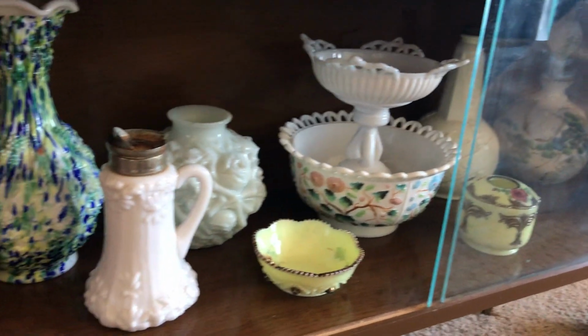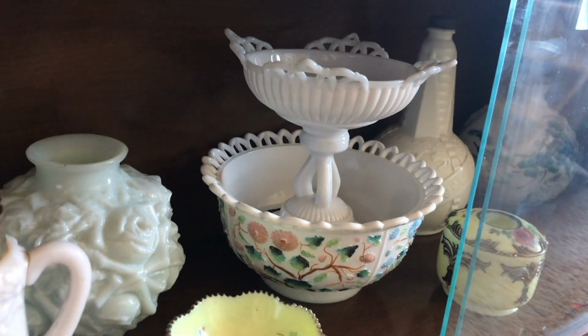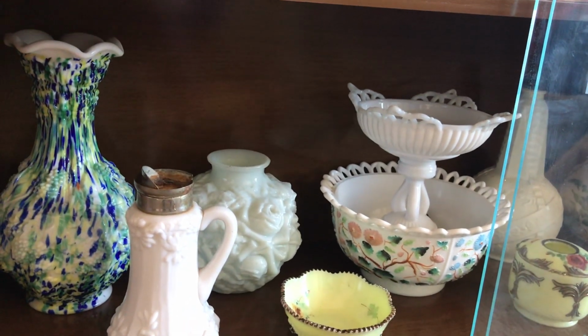Even in my milk glass display, look how I put that one piece of milk glass inside the other. Think about everything you have as possible space to store something else.